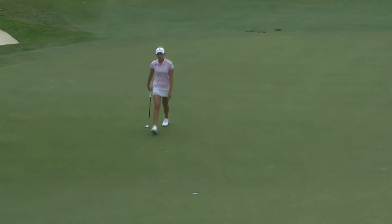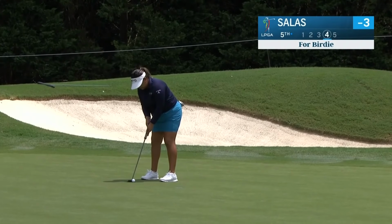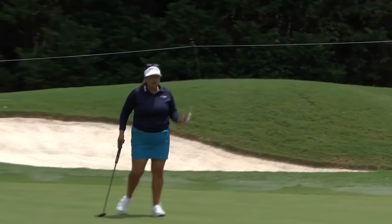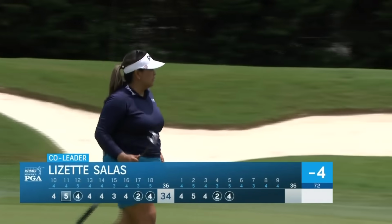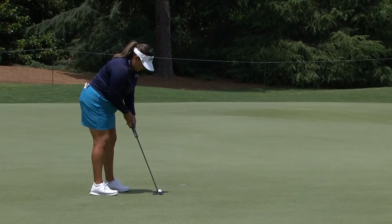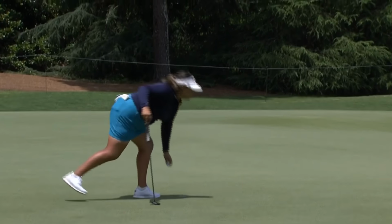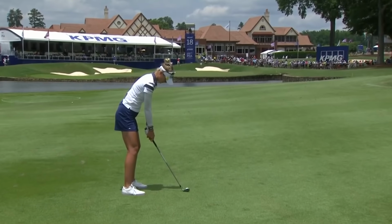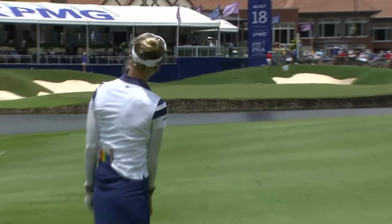There is your new solo leader of the championship at 4 under, the youngest player in the field. This is Lizette Salas for a birdie at the par 5 5th. Playing in her 44th major championship. She's started a major with a round under par that has not had a bogey, and she maintains that. We mentioned it's a Solheim Cup year. She's played on the Solheim Cup team.